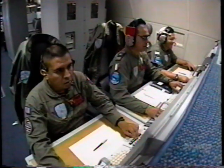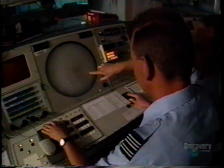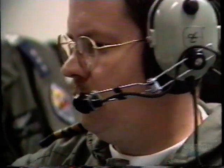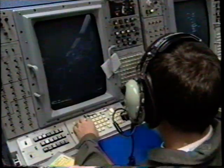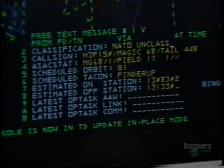The benefit of having an AWACS in addition to a ground site is a ground site will look out and up in the air, but because we're up in the air, we can look down. We can pick up the small things. We can pick up the ships on the water. We can pick up things that are slow moving like helicopters. And we can also eliminate a lot of the clutter that we would get from the ground because of the way the radar picks up things.